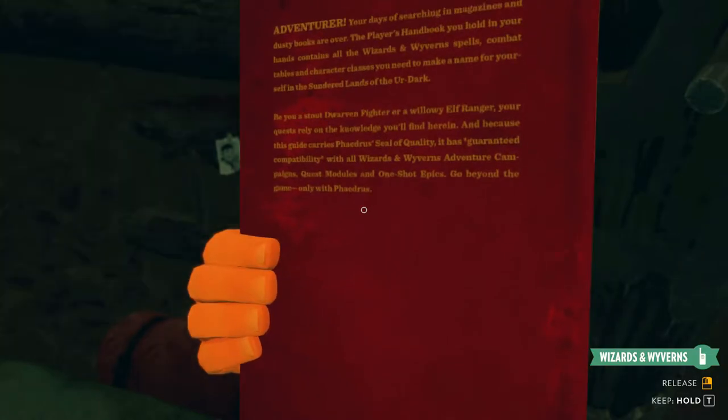Adventurer, your days of searching in magazines and dusty books are over. The player's handbook you hold in your hands contains all the Wizards and Wyverns spells, combat tables, and character classes you need to make a name for yourself in the sundered lands of the Ur-Dark. Be you a stout dwarven fighter or a willowy elf ranger, your quests rely on the knowledge you'll find herein. And because this guide carries Phaedrus's seal of quality, it has guaranteed compatibility with all Wizards and Wyverns adventure campaigns, quest modules, and one-shot epics. Go beyond the game only with Phaedrus.